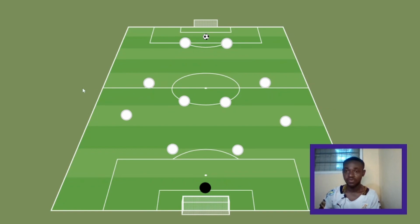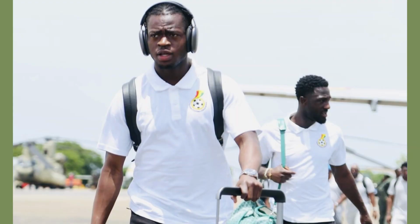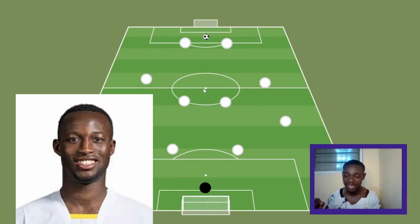And also, one thing I wanted to talk about: if you really look at the squad of players that are in the Black Stars right now, you realize that the wingers that we have are very, very fast. Our wingers are very fast. I can tell you for a fact that this particular goal that we scored against the Angolans is the fastest transitional goal that we have scored in a while.